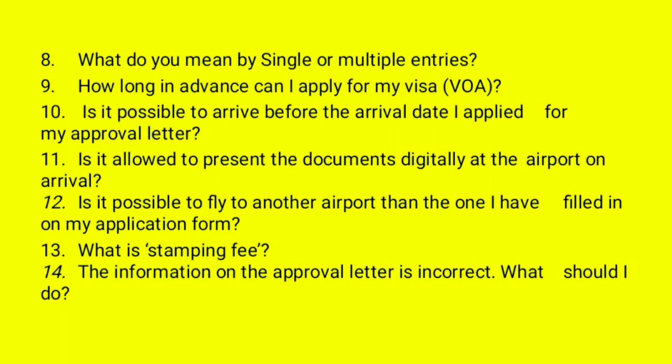Number 14, the information on the approval letter is incorrect. What should I do? Example, mali yung petsa or mali yung pangalan mo. Anything, basta may mali, may error sa letter. So ano ang gagawin? First, if there is an error in your approval letter, like a typographical error, you should contact your agent directly para ma-correct.